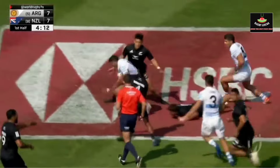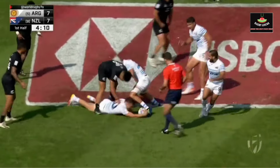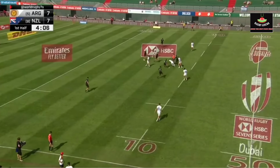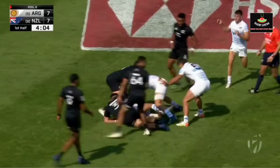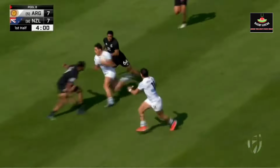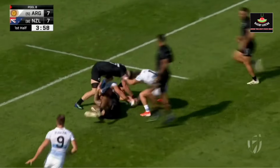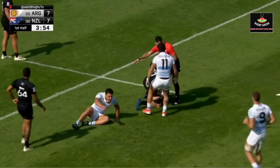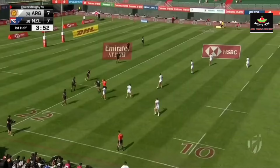Argentina through Wade again. He's through the middle. Hard to handle, and some good hustle from New Zealand in defence. Revol, the captain, gets his big shoulders through the defense line. Just here if you want it. But they concede the penalty. Dixon with the tap.